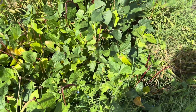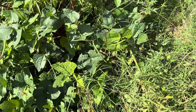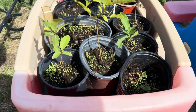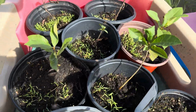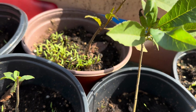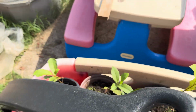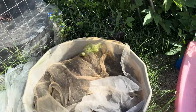I hope I get another flush of peas. And then this little tomato plant, I didn't really take care of it, but it's still got tomatoes on it. Look at that. I threw a few dill seeds in my pecan tree pots, and looks like I sowed them a little thick, but all in all, they seem to be doing really well. I'll probably thin those out.